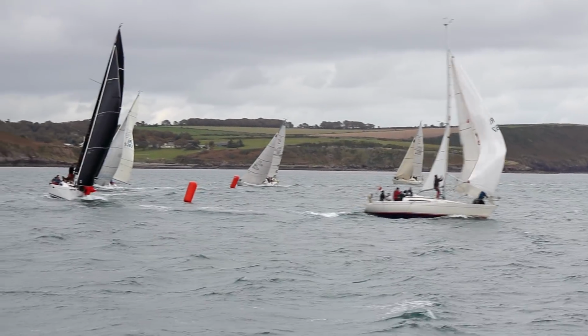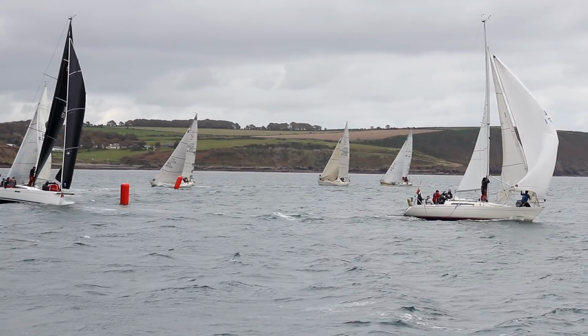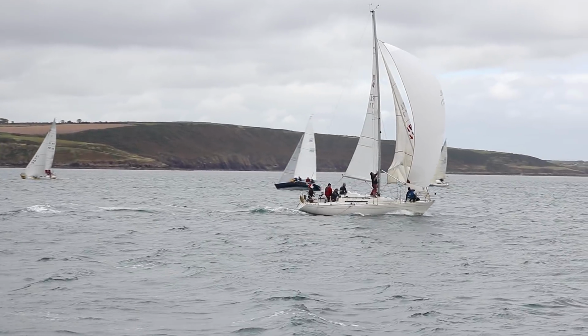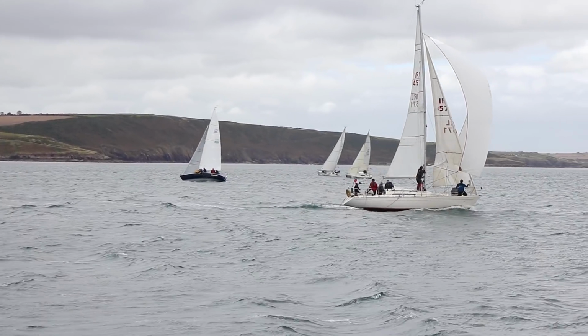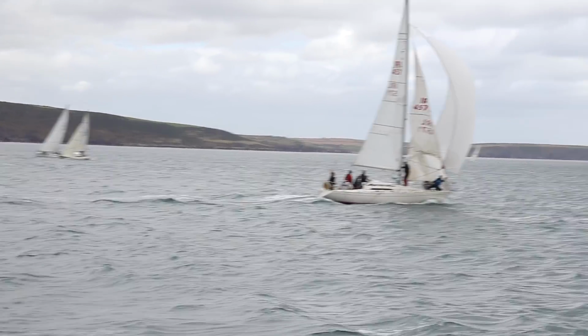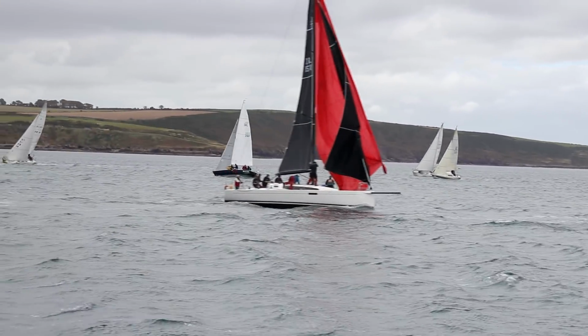But they did a lovely set last time, and they've actually done a beautiful set again now. If they get the trim on here and the angle right, yes, very nice. The spinnaker makes it to the top of the rig every time with these boys, and they make a very tidy job. Nice work. Let's turn our attention to the red spinnaker.